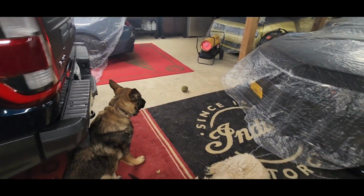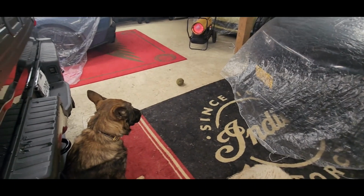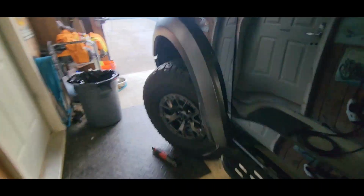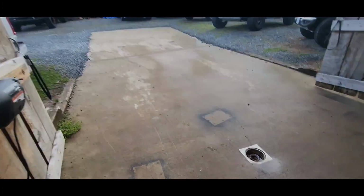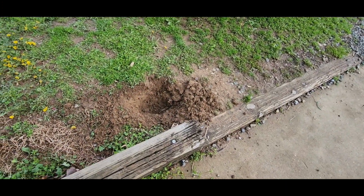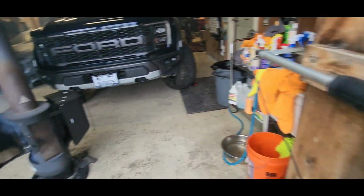Now Keeper's on the mud ball routine. This ball got so close to that heater, he's scared of it, but you know what? I don't care, because he's now digging a hole, a massive hole out here in front of my bar. Which, if you're not paying attention, you'll step in the damn thing and break your freaking foot. Look at this here, look what he did. It just doesn't end, man. That dog, if he doesn't have something to do, he ain't happy.